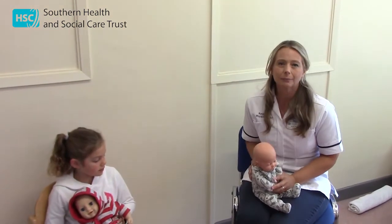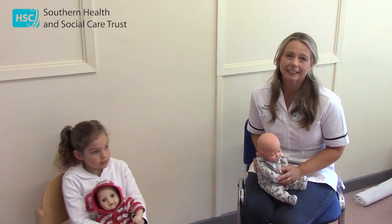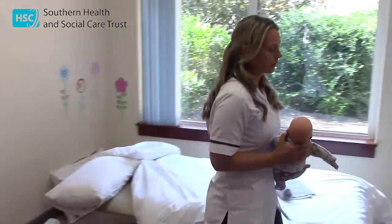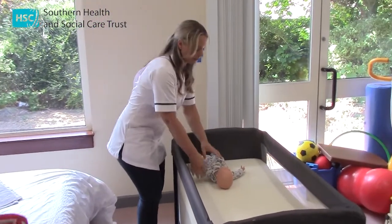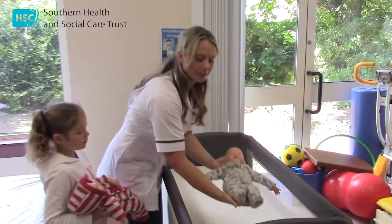So we promote back sleeping. Your baby's sleeping for about 17 hours a day. So a really good tip can be when you're placing your baby down to sleep in their cot, that if you have their head pointing this direction, the next time you place your baby to sleep, it can be really helpful to turn their head the other direction in the cot.